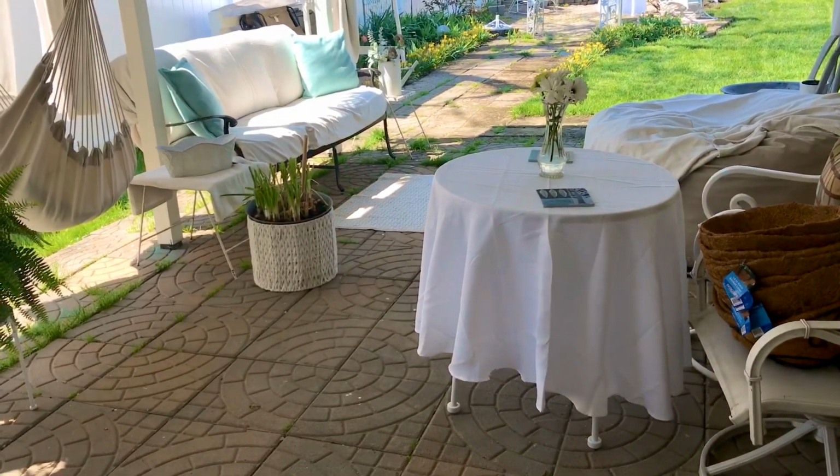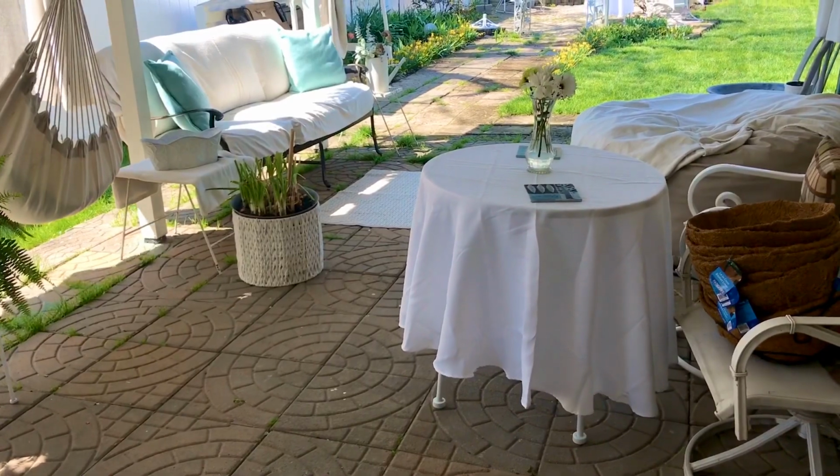We got some inexpensive tablecloths at Walmart. They're going to do.